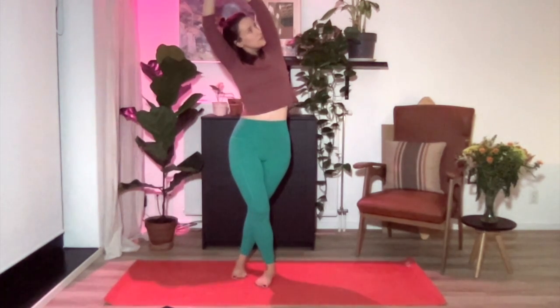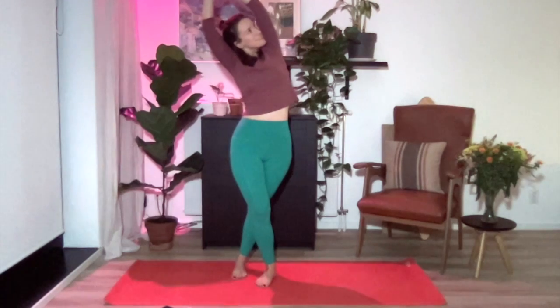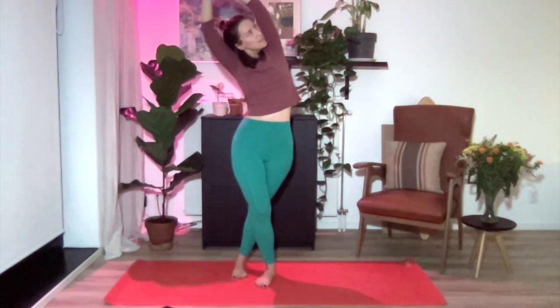Whenever we need a focus and help in a balancing pose, the gaze really makes a difference. So pick one spot whenever we do a balancing pose today to really give your body that help it needs.